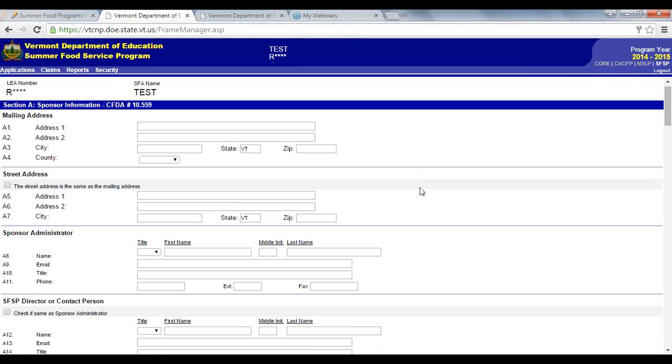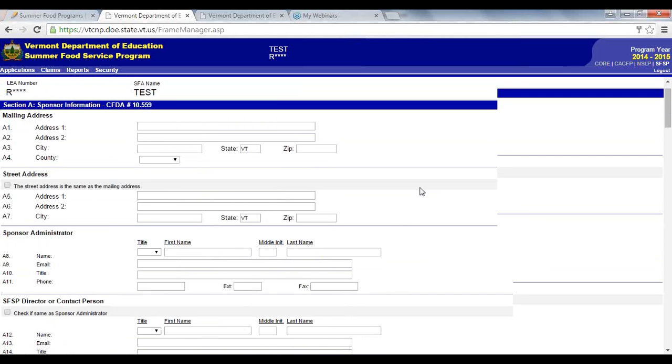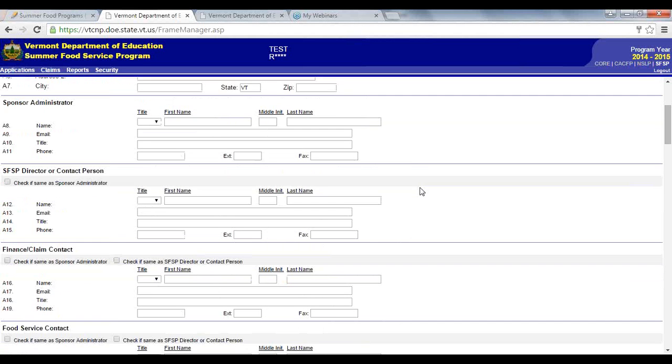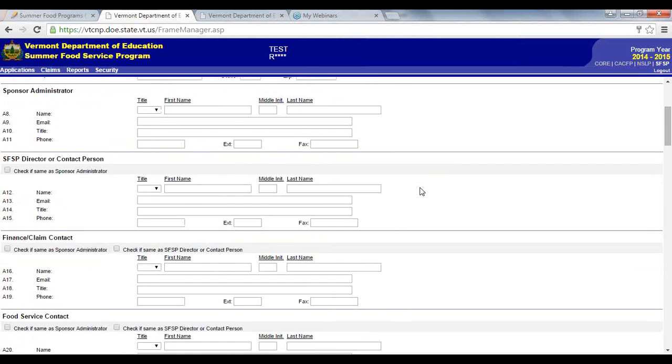Again, you include the mailing address, where you intend to receive mail associated with the program, the physical address for the location where the program will be operated from. For many of you, it may be the SU offices, or it may be the headquarters for your private nonprofit. And then we have a few different people that you want to think about. And this is, again, a good opportunity to think about how you'll delegate tasks in the summer meal program. Who will administer the program? That's the person who will be in charge of the paperwork and for filing the claims, for gathering the information associated with the program. Who is going to direct the summer food service program?